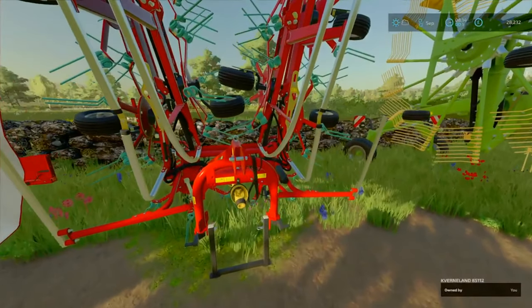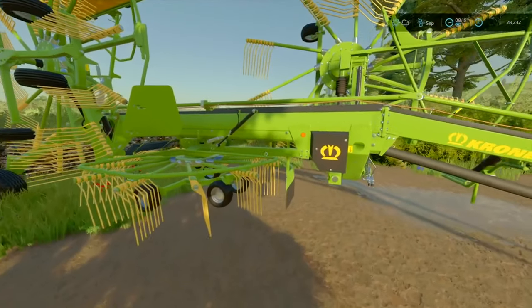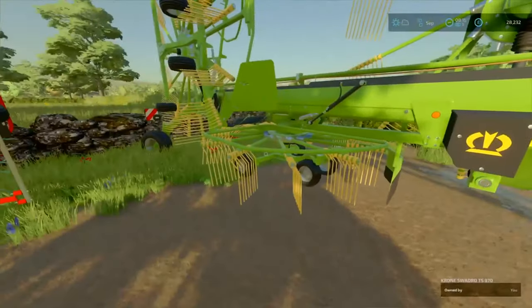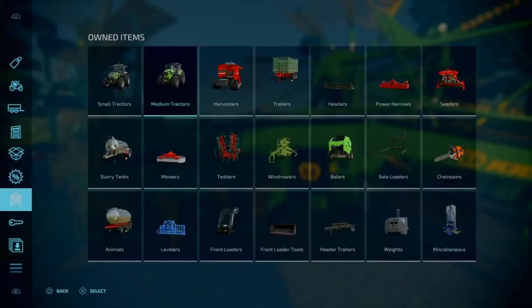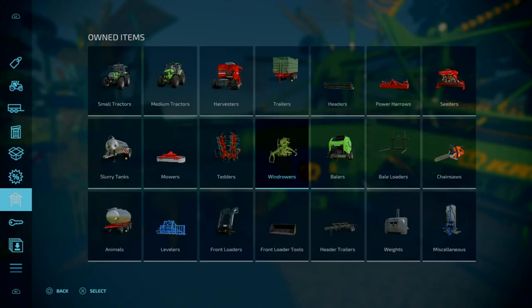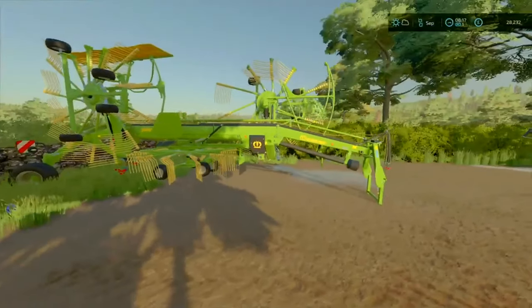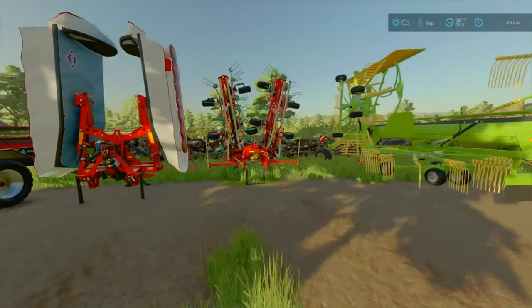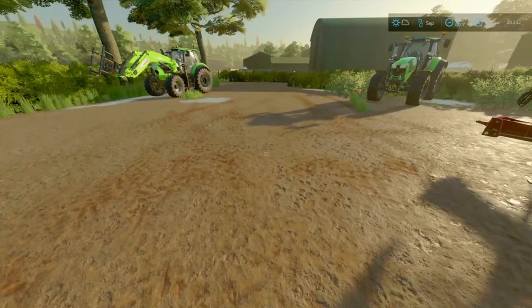For a tedder, we got the Convergent 85 112, and then for our windrower, I started to go with the Krone Swadro. Have a look. So the windrower is 9.7 meters, and the tedder is 11.2 meters. So some pretty big equipment, I do admit to that. Maybe difficult on some small fields, but we'll cross that bridge when we get there.